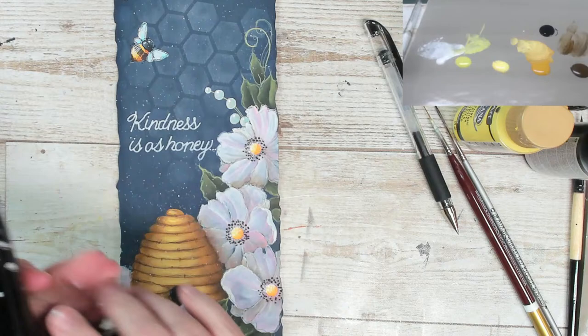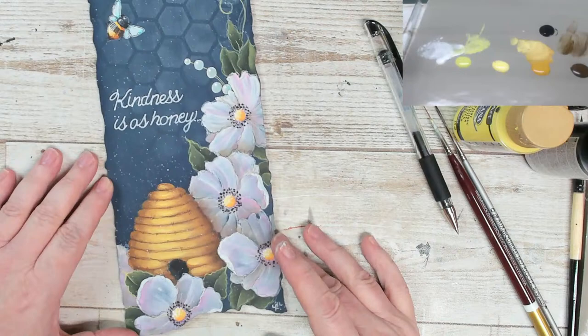Kindness is as honey. Fun little piece to paint. Simple technique. And you can put a bumblebee on almost anything, and I'm going to paint it because I love my bumblebees. I love anything with that honey theme to it. So this one was a lot of fun for me to paint, and I enjoy doing this type of flower. So it's just layers and layers of transparent color to get where you want to be. So I hope you had a lot of fun with this. I certainly did. I've painted it four times so far.